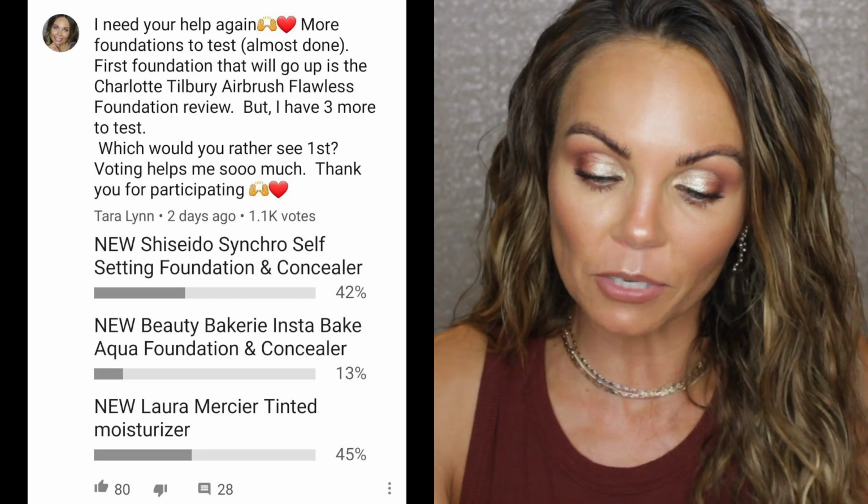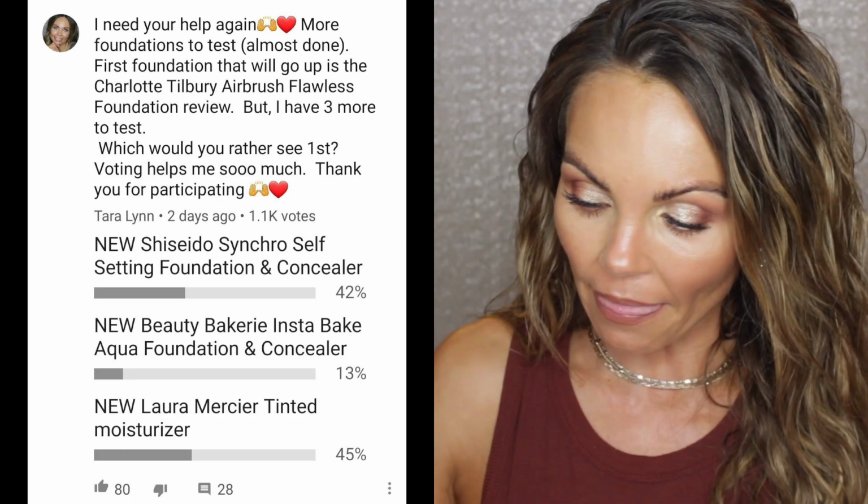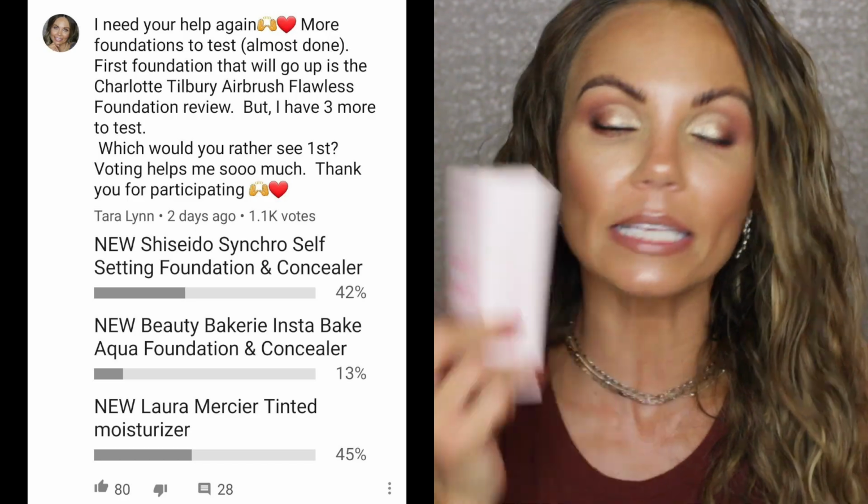And 45% wanted to see the Laura Mercier Tinted Moisturizer first. 43% wanted to see the new foundation and concealer from Shiseido. And then I also have the Beauty Bakery Insta Bake and Concealers. I will start testing this Shiseido one tomorrow, and it will go up either a day or two after the Laura Mercier. So be on the lookout for this review coming up very soon.